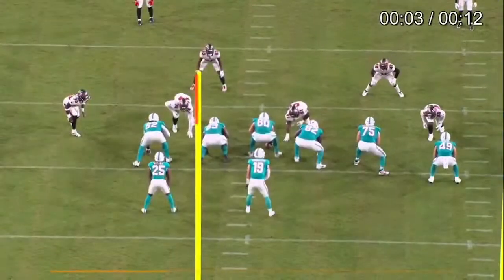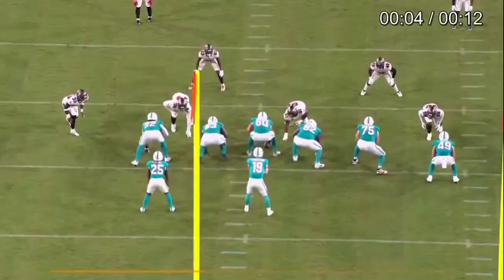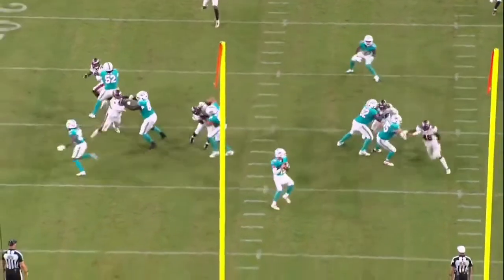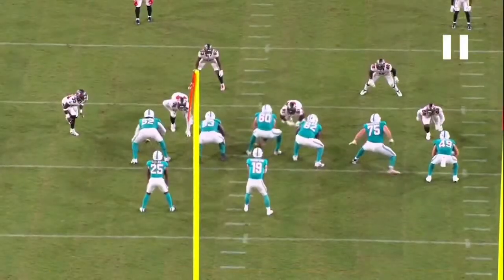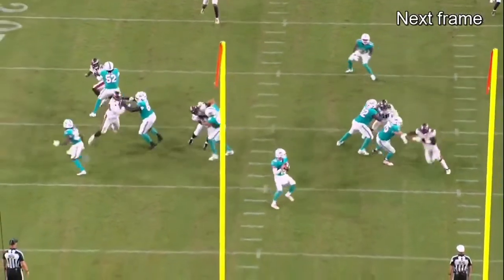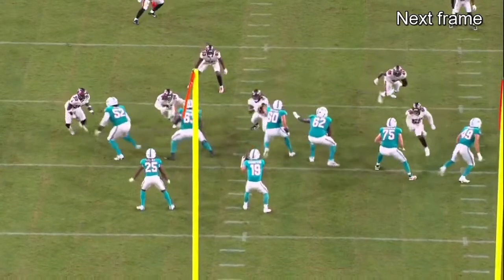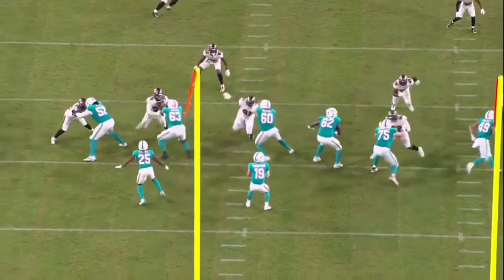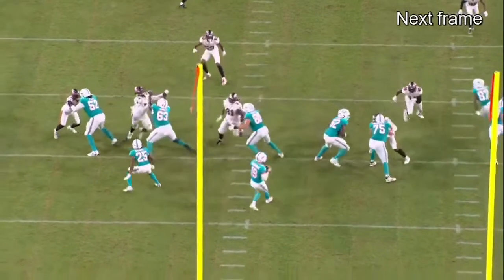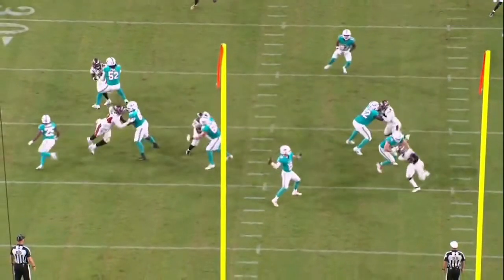A lot of times with that type of block, especially with the interior offensive line, you'll see that they're unable to react and to slow down that defender. So this was a really good job by Meyer of being able to react to that move and counter, sink his hips, lose a little ground here, and then accelerate and still be effective on this play.